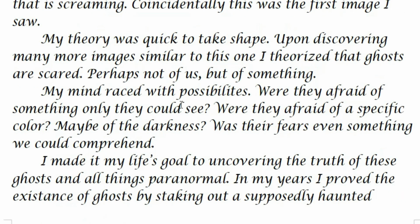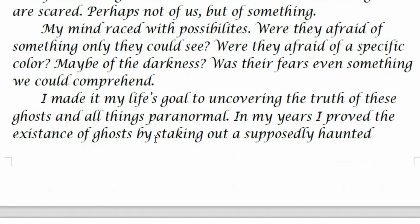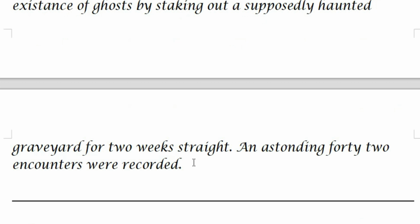My mind raced with possibilities. Were they afraid of something only they could see? Were they afraid of a specific color? Maybe of the darkness? Were their fears even something we could comprehend? I made it my life's goal to uncover the truth of these ghosts and all things paranormal. In my years, I proved the existence of ghosts by staking out a supposedly haunted graveyard for 2 weeks straight. An astounding 42 encounters were recorded.